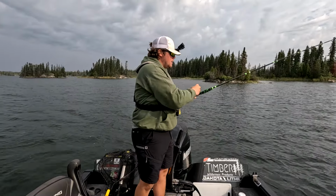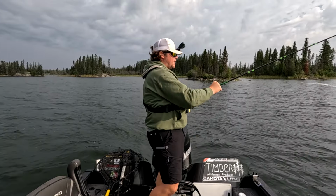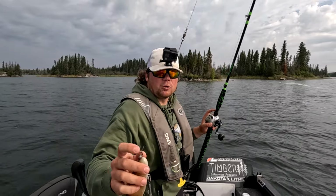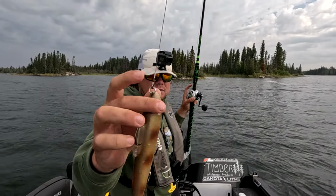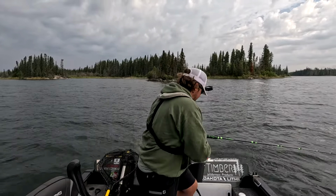So like I said, I'm using bigger baits, bigger rods, heavy duty equipment. I'm running 65-pound braid. And then what I have here, this is a little bit short, but I have a 12-inch, 80-pound titanium leader. And like I said, I just run a little split ring on there as opposed to the snaps.